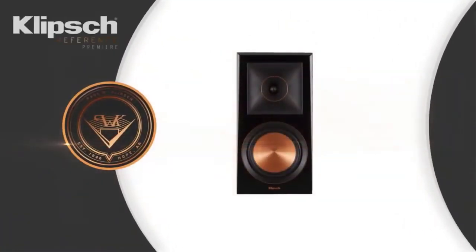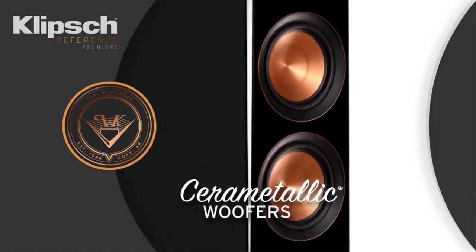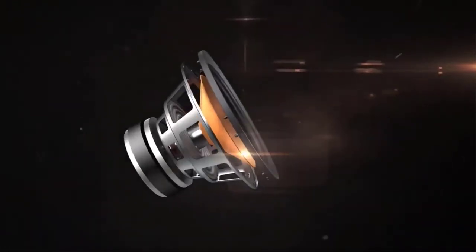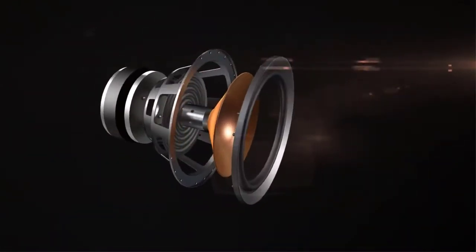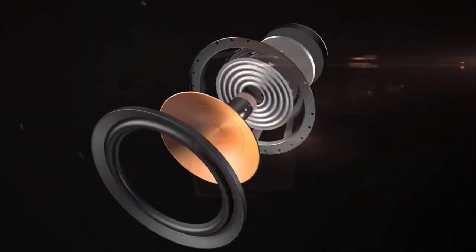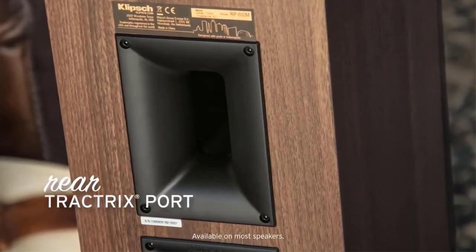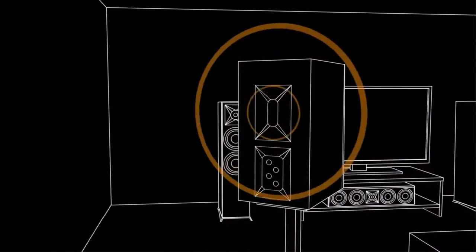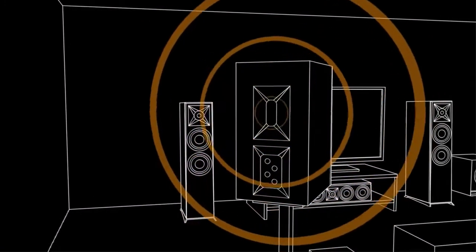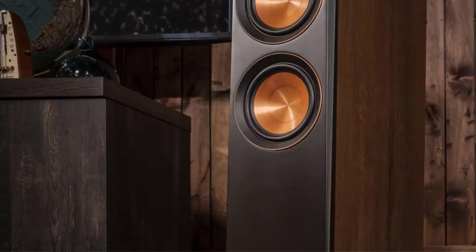Adding to the distinctive look and exceptional sound of Reference Premier speakers are Klipsch Ceramatallic woofers. Extremely light, yet incredibly rigid, they're mated to a dual-layer, copper-wound voice coil for exceptional conductivity, thunderous efficiency, and low distortion. And an acoustically engineered rear Tractrix port designed to create ideal airflow with minimal port noise. This exclusive technology ensures fast, precise, low-frequency performance.